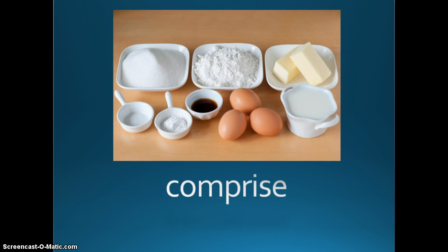Next word is comprise, and all of these ingredients on the screen right now comprise a cake. Okay, so you have some eggs, you have some vanilla, you have some sugar, you have some flour, you have some butter, some other various things, but all those go into making a cake. So comprise is a verb. The second syllable is accented. It means to be made up of. Synonym is compose, antonym exclude.